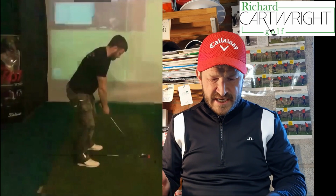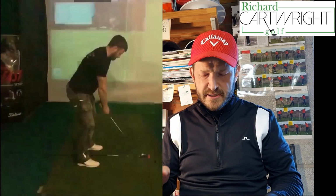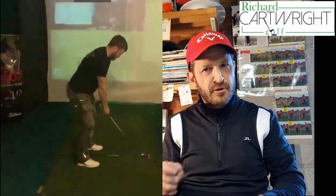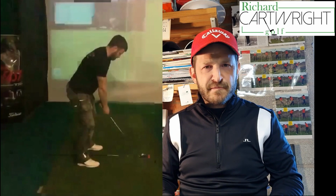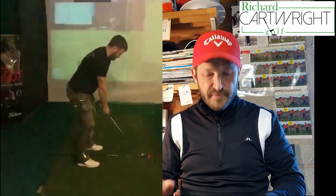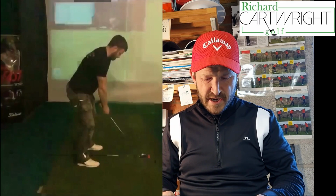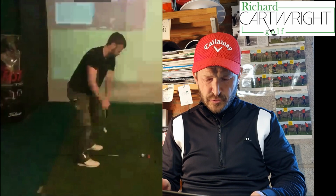So when we look down, setup's good. I didn't receive any videos from the front, which is fine. Not 100% sure how the grip is. The grip could have a big influence in this golf swing, but I don't feel it is because I can't see it. I'm obviously not going to comment on it, but overall I like the setup. Spine angle good, knees flex nicely, and the arms hanging down nicely, so that's all good.